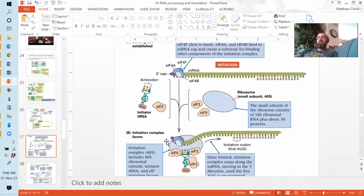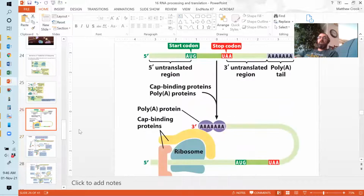The end result is we have a small subunit and a bunch of initiation factors, and their role is also to stop the large subunit from binding when it shouldn't. And all of that, and our fMet tRNA, is assembled on the 5' cap. That often is with the aid of the poly-A binding proteins, which is kind of cool. If you remember, they protect the 3' end from degradation, and they also loop back and interact with the stuff at the 5' end.